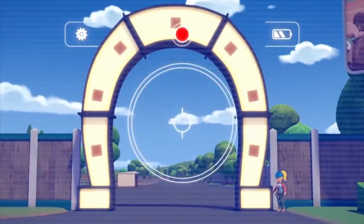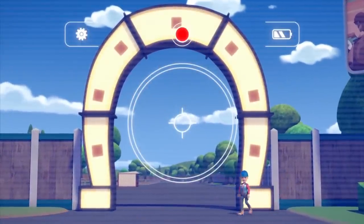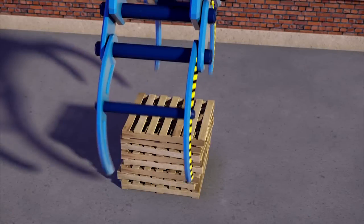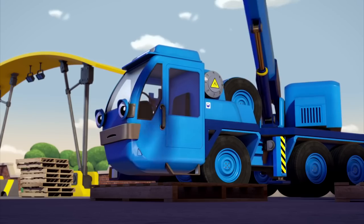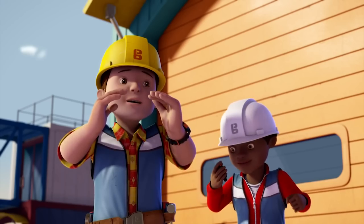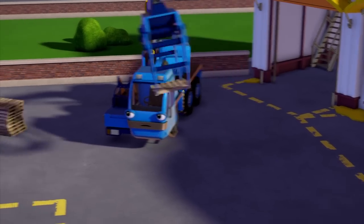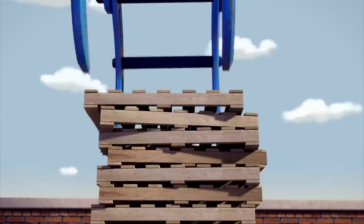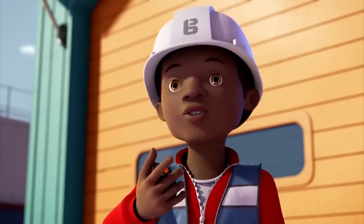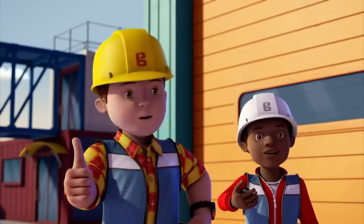There it is. Spring City Racecourse's new gateway, all finished. And cut! Keep going, Lofty! Nearly there. Phew. Wow! 10 pallets in a minute. That's really fast. Well done, Lofty.